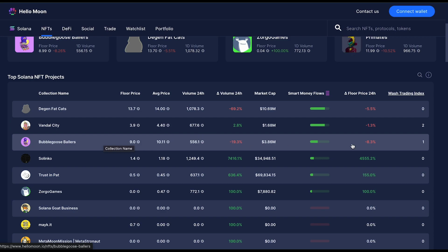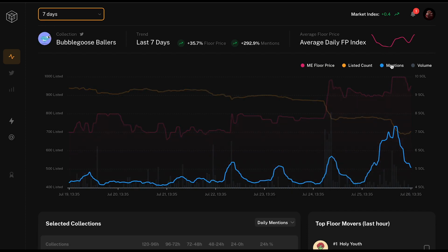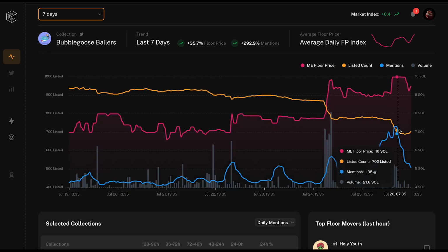Bubba Goose Ballers, it has slightly less smart money flow, but still might be useful if it gets confirmed by those other indicators in our platform. We're here at the Bubble Goose 7-day chart, and we've got some interesting data here. You can see mention count is increasing the last few days quite a lot. And this is something important to note.